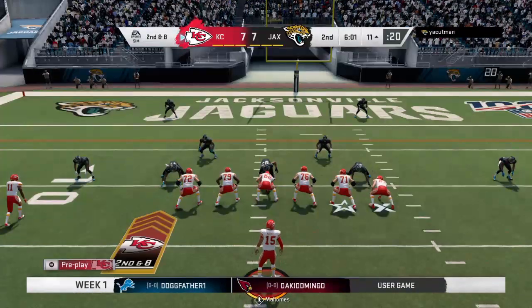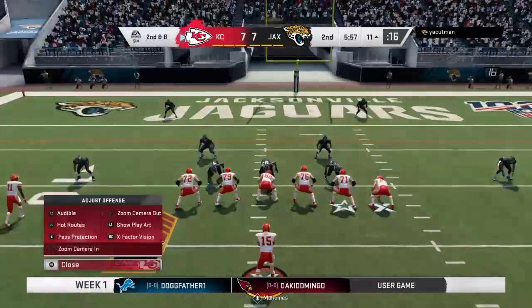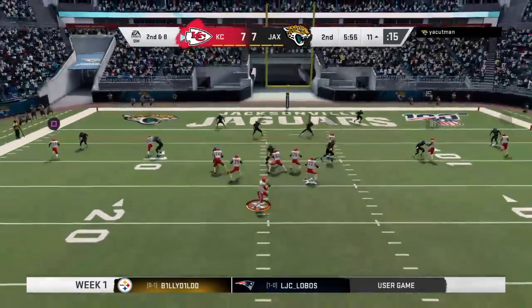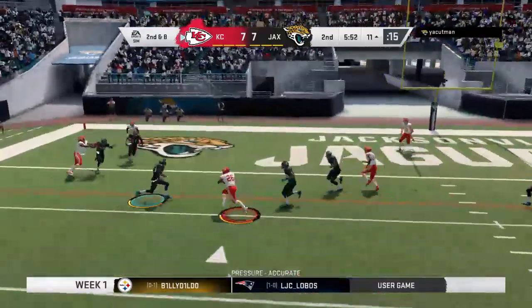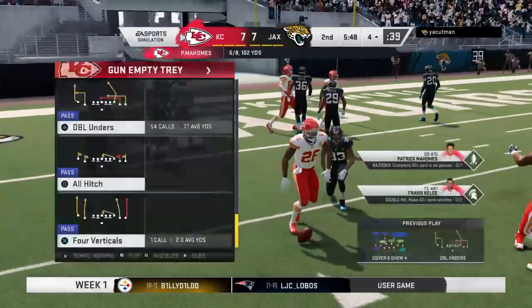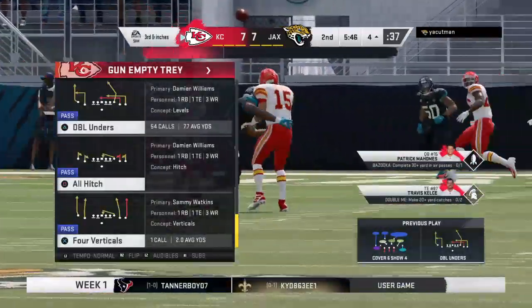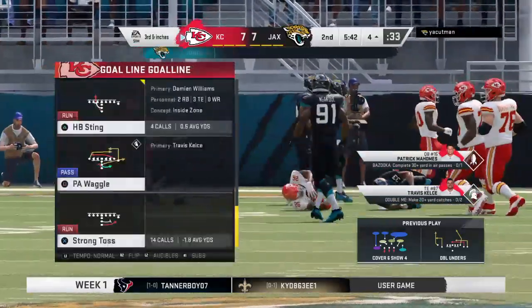Watch the flat! Again, they'll throw with Mahomes. This will be caught at about the 5. And the stop will come inside the 5 at the 4. It's a gain of 7, and that's going to make it 3rd down and less than a yard.